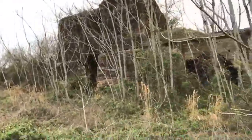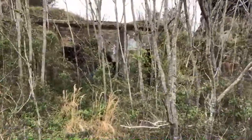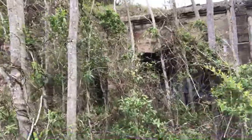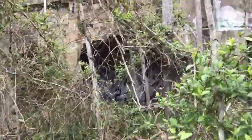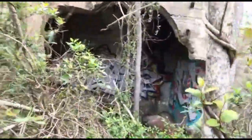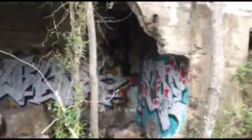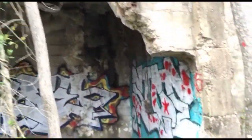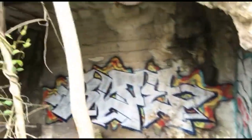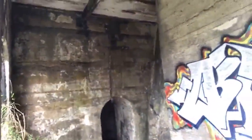This place is cool. So if you guys haven't seen, about a year ago I came to Republic Steel, which is right down the road, and I got some really awesome footage there. That place is amazing, and it definitely reminds me of Republic Steel. There's another steel cable. Lots of rusted metal. Ooh, is that a tunnel? There are tunnels. I don't know how far it goes.